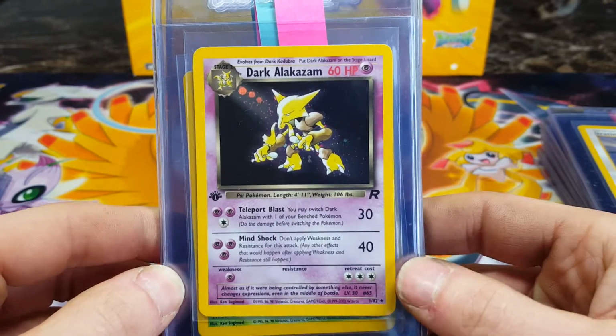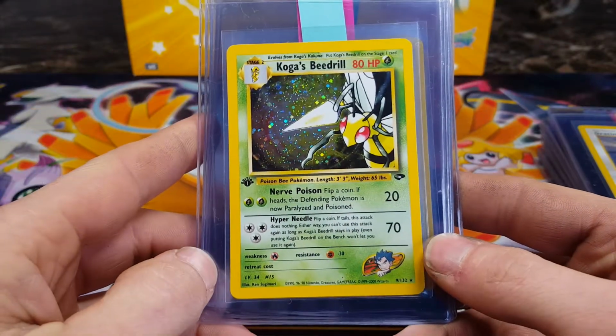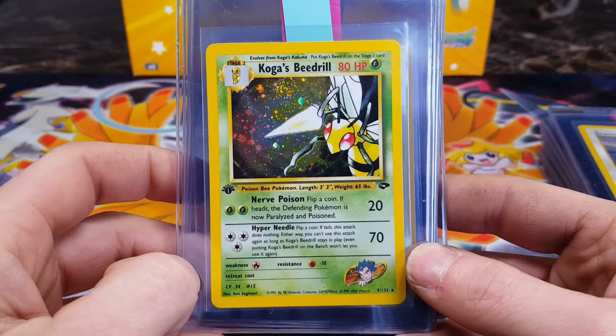It's got Dark Alakazam from Rocket. Gorgeous Koga's Beedrill. Look at that bad boy. It's such a dope card.